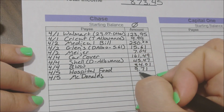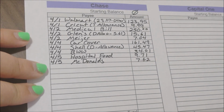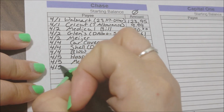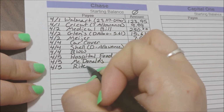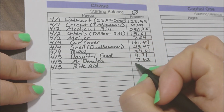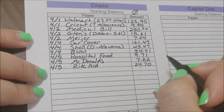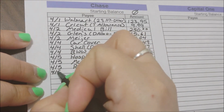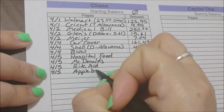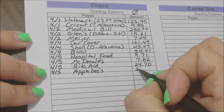And that was $7.62. And I obviously did not feel like cooking dinner. But before that, actually, on 4/5 at Rite Aid, Dane went and got my medicine for me. That was $24.70. And like I said, I didn't want to cook dinner, so we did Applebee's for dinner. And that was $26.50.